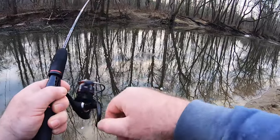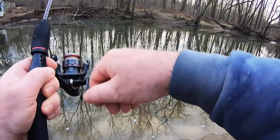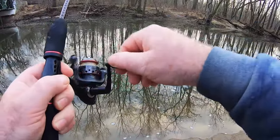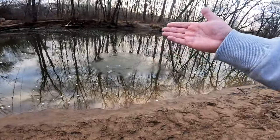And fish on. Look at this already. Fish on. Let's walk over here and see what you've got going on. And the species that we're going to target today, hopefully it is what we're going after. But we got a trout on already, guys.